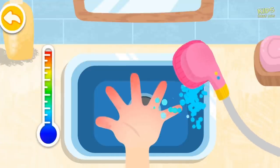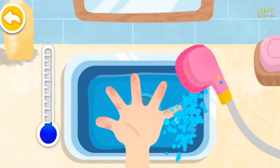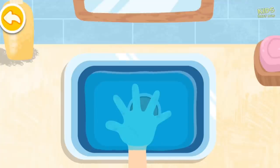Rinse the burn area with clean water for at least 10 minutes to cool the wound. If the burn area is large, you can submerge it in cold water for 10 to 30 minutes.